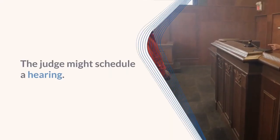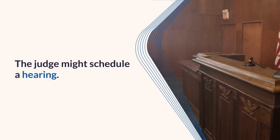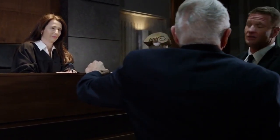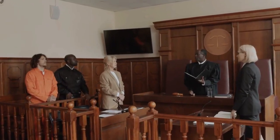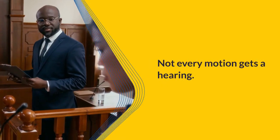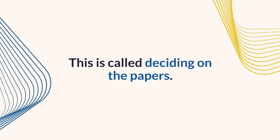With all the paperwork, or briefing, completed, the judge might schedule a hearing. This is where the lawyers for both sides appear in court to argue their positions in person. The judge will listen and often ask very pointed questions to better understand the issues. However, not every motion gets a hearing. Sometimes, if the issue is clear enough, a judge will decide the motion based solely on the written arguments. This is called deciding on the papers.